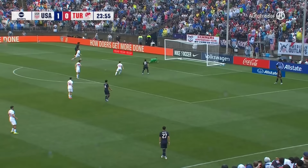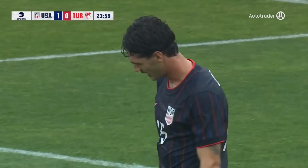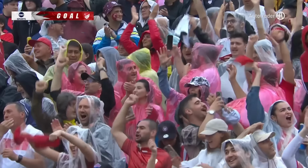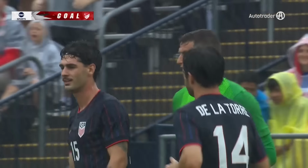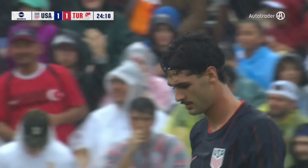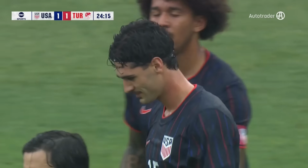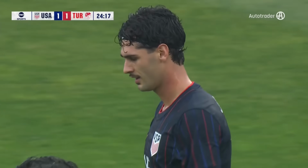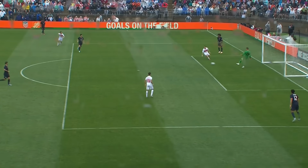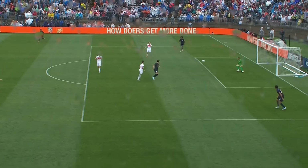And that's given away! A self-inflicted wound for the United States. Turkey are level. A mistake by Johnny Cardoso. And right now, looks pretty calm. He finds a nice pocket. Yeah, good first touch. But this one, he's just reaching for it.